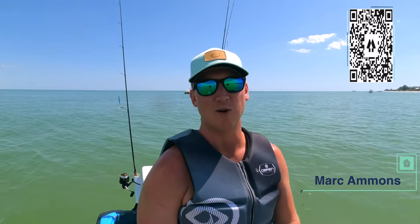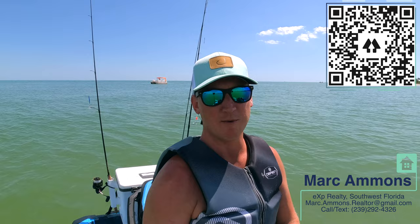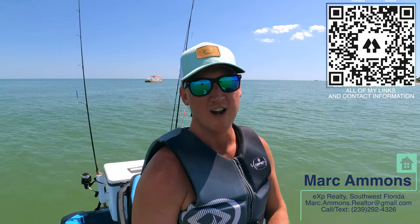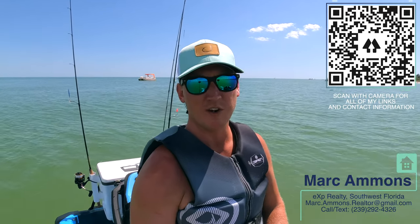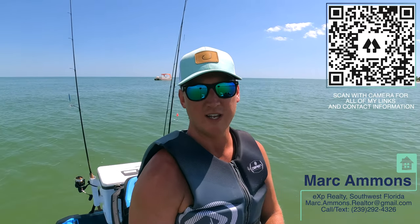All right, guys, so that's gonna wrap it up for us here today at Sanibel Island. Again, we were over at the Lighthouse Beach Park area, which is as soon as you come into Sanibel Island off the causeway. It's right here, super accessible, really easy to get to, very popular. It's one of the few beaches down on Sanibel that has pretty accessible parking.